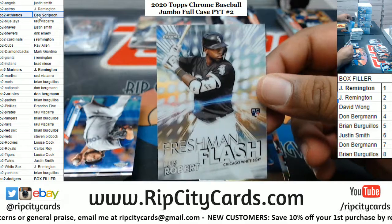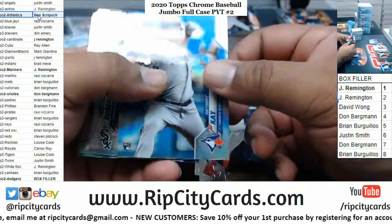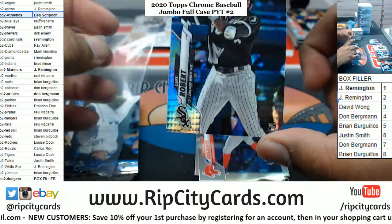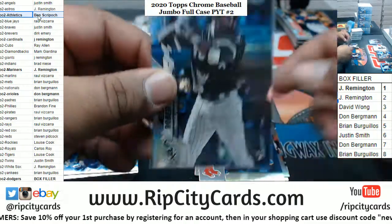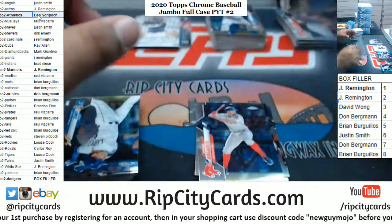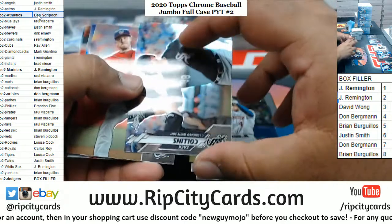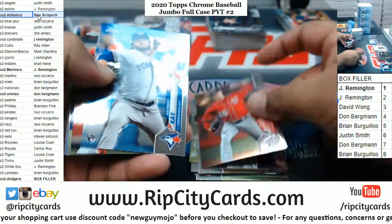Nice, a Luis Robert, freshman flash. Ooh, a Luis Robert rookie. Well, I don't know what you call this. It kind of reminds me of a kaleidoscope. That's nice. Maybe a sign of things to come. I don't know. Let's see. That's what they're called, the prisms.